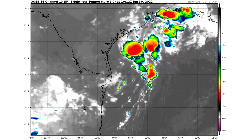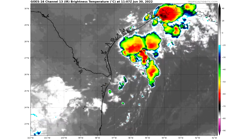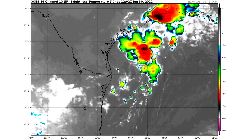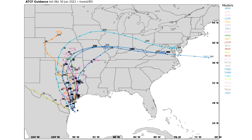But at this point, the chance for this one to become a tropical storm, it's there, but it's not looking like it on paper right now, or on satellite imagery at least. Now for the spaghetti model guidance for this one, we can see that this one is expected to obviously move northward through Texas, I'm drawing a mean average line here, and then it's eventually going to exit out this way. Actually, and this is a pretty common track.